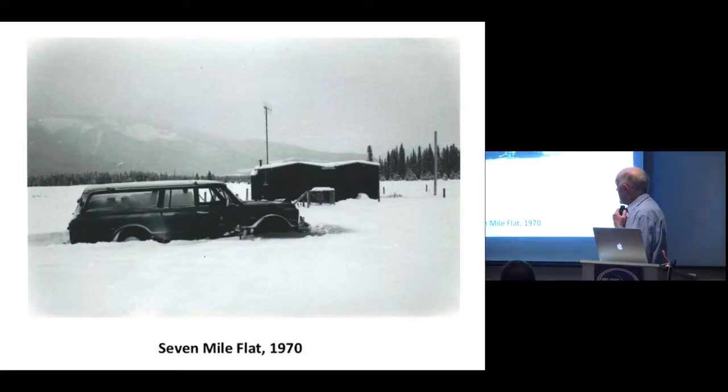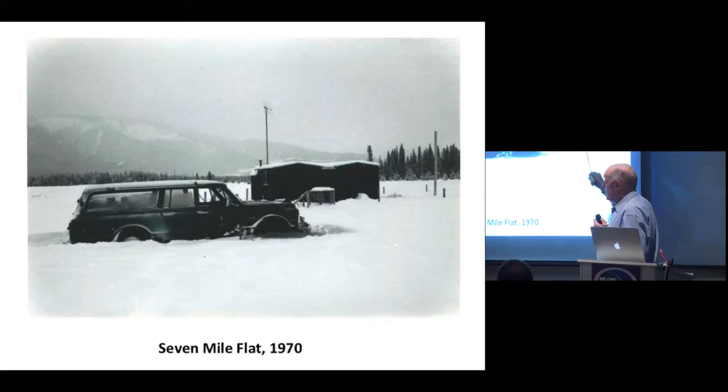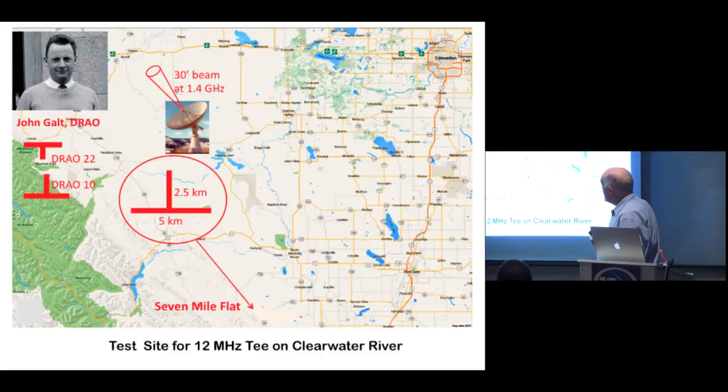Okay, this is 7 Mile Flat, which is directly west, I'll show you on a map, of Innisfail in Alberta. This is Corkscrew Mountain, there's the road. That way east lies civilization. There's no electrical power here, and it's a 4-hour drive to Edmonton. 400 kilometers this way is Penticton. Why are we out there?